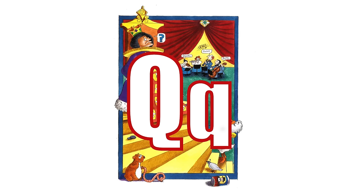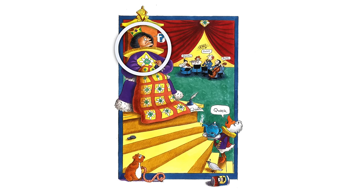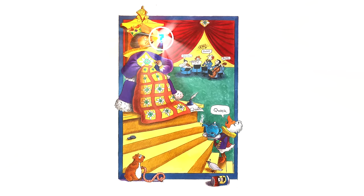The letter Q. Quentin quacks at the queen, who is quietly quilting. Oh, I'm very sorry. There just aren't a lot of Q words. We can see the queen saying a question mark. And the duck saying quack.